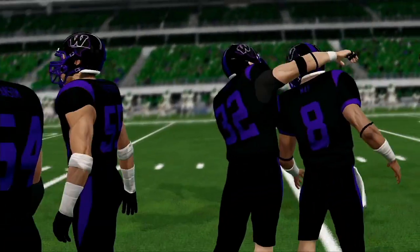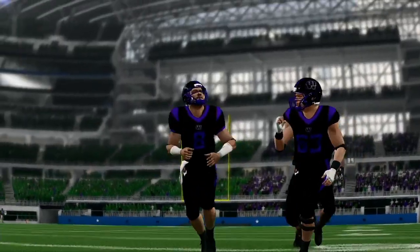This one's in the books. The Wildcats get the win, 17-10.